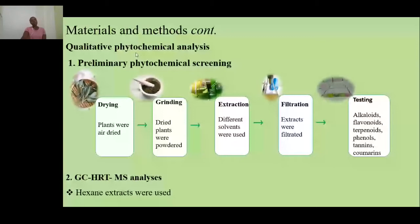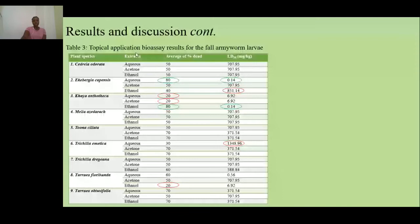And here also, a probit analysis was used to study the concentration to mortality rate. And extracts which had the lowest LD50 values were regarded to be more toxic to the fall armyworm larvae, and these were for aqueous extracts of Ekebergia capensis and ethanol extracts of Kaya anthotheca, and these results did correlate with the average mortality rate percentages of larvae. And the ones with the highest LD50 values were found to be less toxic to the larvae, and this was the ethanol extracts of Ekebergia capensis and extracts of Trichilia emetica.